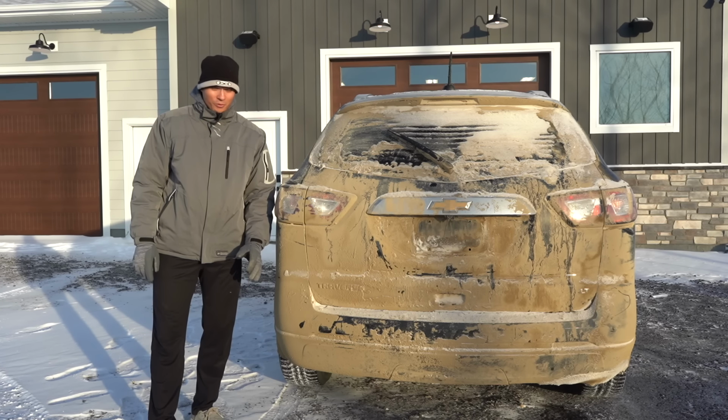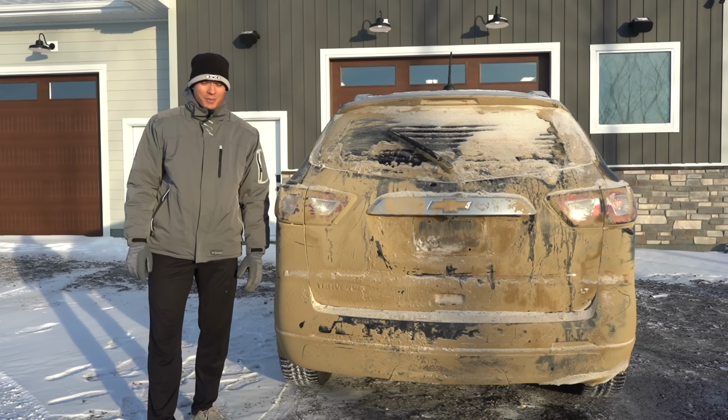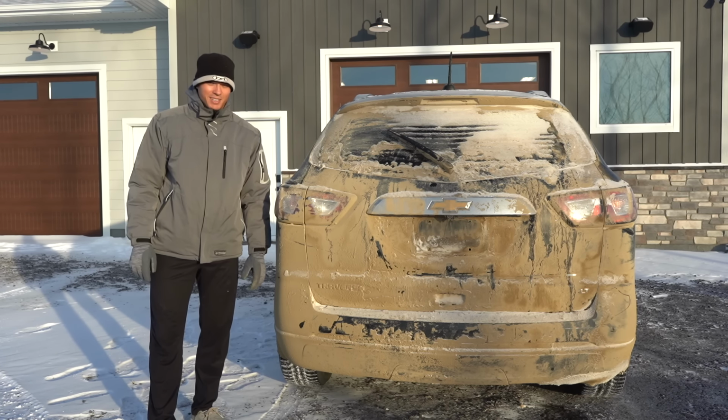Okay guys, well you've seen just how filthy this car is and that I have a pile of work ahead of me to get this thing looking brand new again. So let's get it inside and get to work.